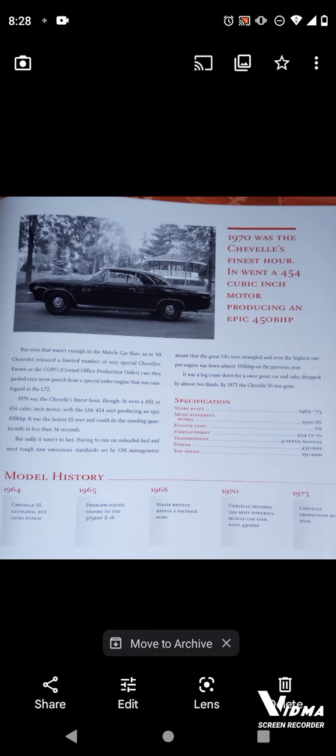1970 was the Chevelle's finest hour, though. In went a 454 cubic inch motor, the LS6 454 unit, producing an epic 450 base horsepower. It was the fastest SS ever and could do the standing quarter mile in less than 14 seconds.